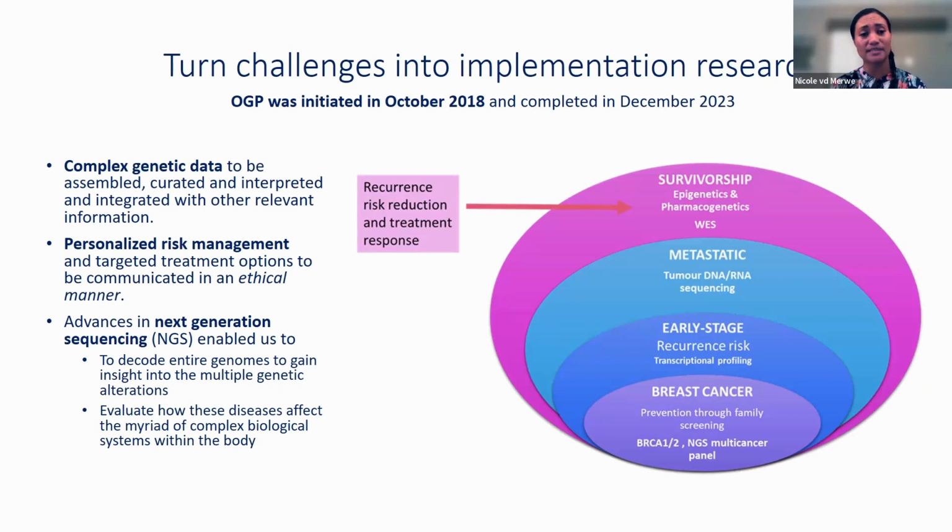The problem that we face is that it's very challenging to integrate this complex data, and for this data to be assembled, curated, and interpreted with all the other data in order to make sense and actually improve the clinical management of the patient across the span of their diagnosis. We also need to ensure that when we integrate all these different kinds of information, it's done in an ethical manner. And a lot of ethical challenges have arisen, and we've encountered them and tried to address them as part of this project. So we've tried to turn the challenges into implementation research, and we learn as we go along.